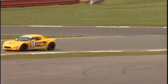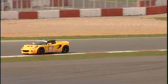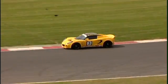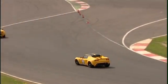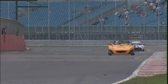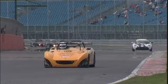This is the tussle, meanwhile, for production class lead, and it's Ken Savage who has just got the advantage on Steve Quick. The pair of them have been pretty much conjoined all weekend as Quick does what he can do, or tries to do what he can do, to reel in Ken Savage. Well, there is the erroneous second place car.